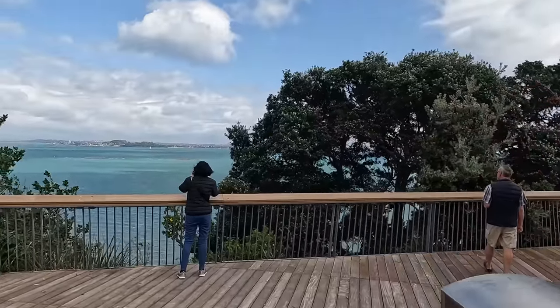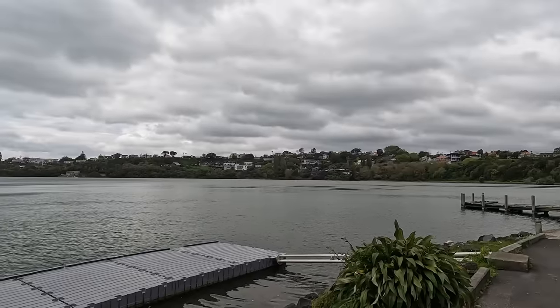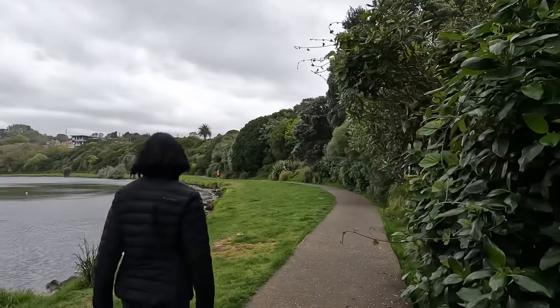We continue driving and I'm bringing my parents to this viewpoint, Achilles Point, for the beautiful views from there. Now we're at the Orakei Basin. There's no wind. No wind. Yay. It's raining. We wanted to take a walk, so we decided to call it a day. We came home and just rested.